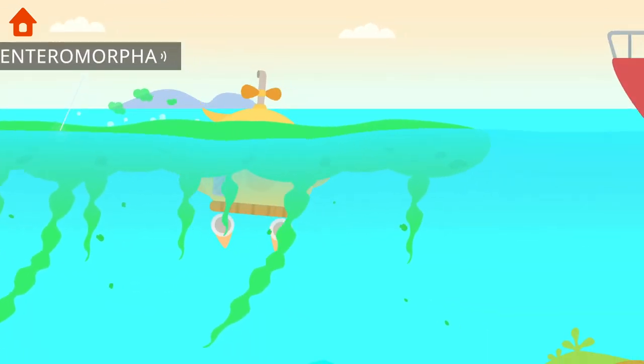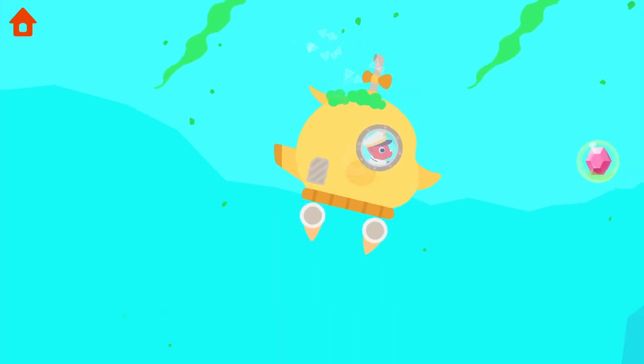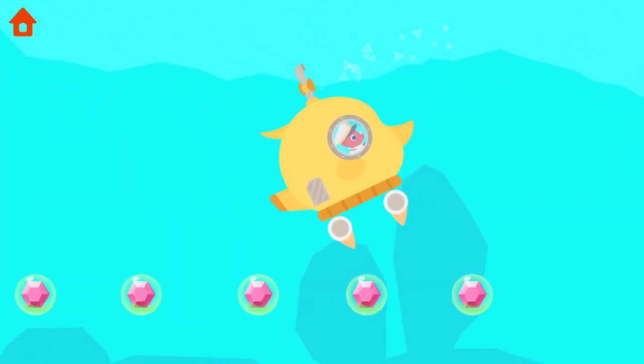Entomorpha. Mass accumulation of entomorpha will keep out the sun, which reduces algal growth and destroys the ecological balance.